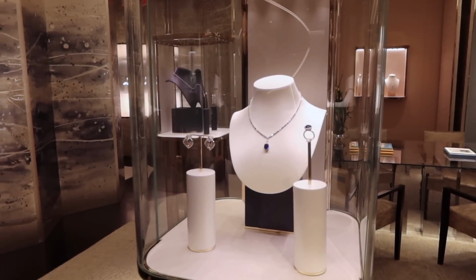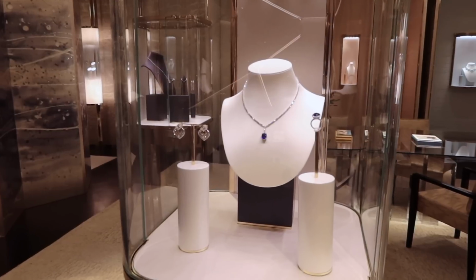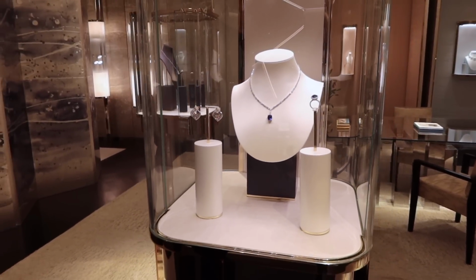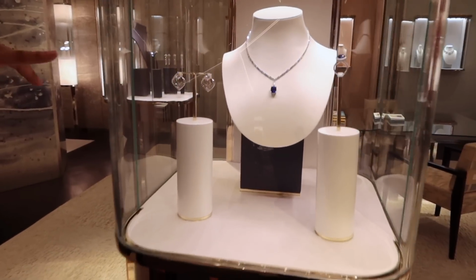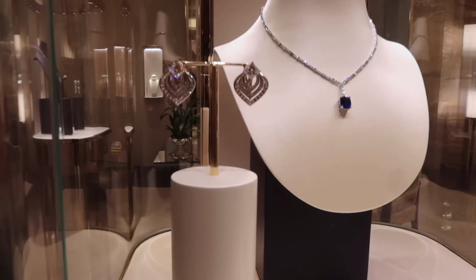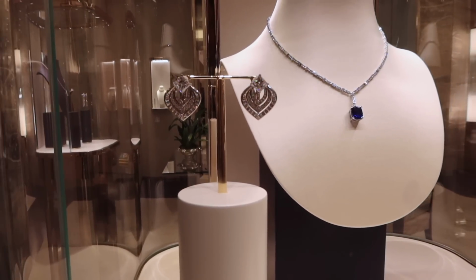I'm like, why didn't I get a picture of me with them on? Oh my god, they're so beautiful. Wow. 3-carat studs, and then everything else around it, to a total of almost 15 carats of diamonds. Wow.